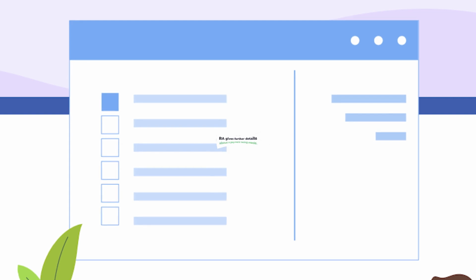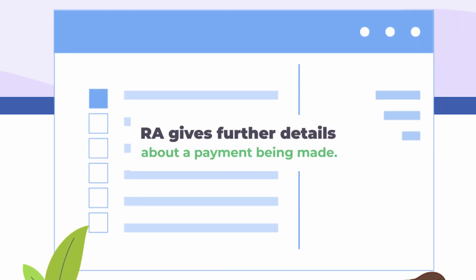Remittance advice, or RA, is giving further details about a payment that is being made. RA issues documentation to providers that payment is on the way from the payer. This means that the provider can expect payment soon. However, this is not necessarily proof of payment, but confirmation that payment is en route.